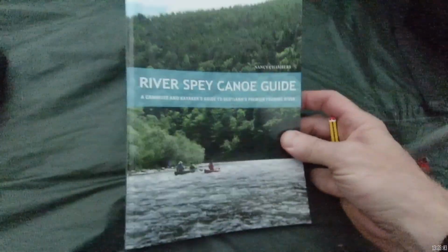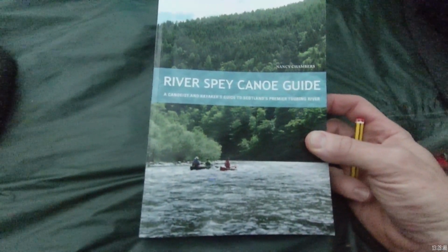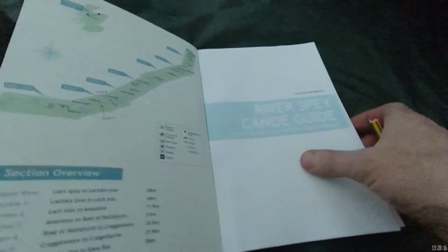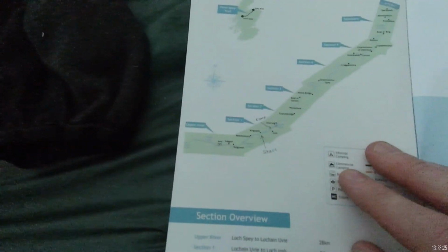So this is the book I've been reading. It's a River Spey Canoe Guide by Nancy Chambers. It's got some really good tips about parking and the journey and how long you might want your trip to be. But I wanted something to document the trip in the sense that I could write down the positions I've been camping on and just for my own little record really.